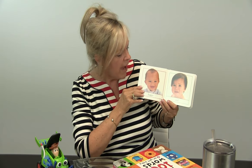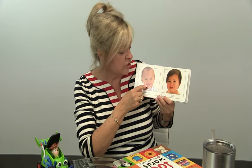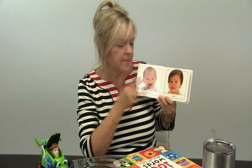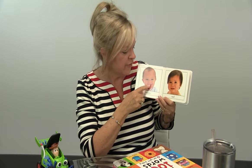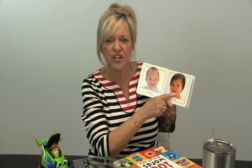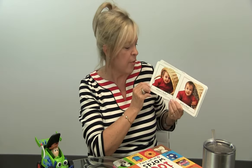So what you might want to do when you're looking at books is use pointing, and you want him to see you point. And give him some little verbal cues too, or auditory cues, something he can hear. Tapping your finger on a book is a really nice way to get him to really look at your pointing and really notice that you're pointing and look at the specific picture that you're pointing at.